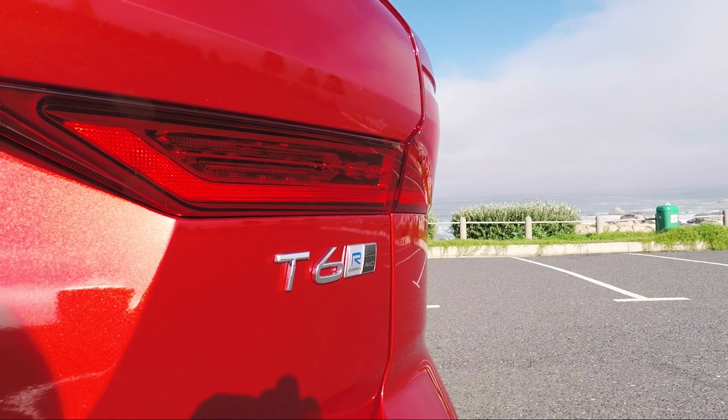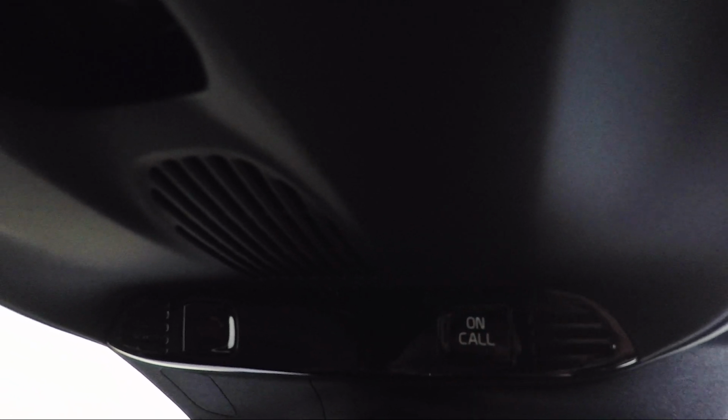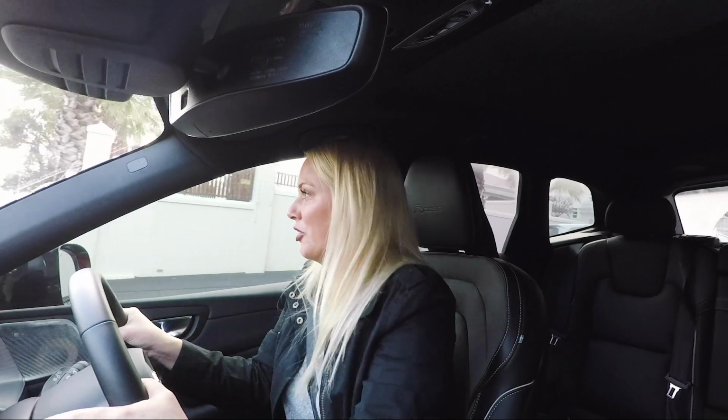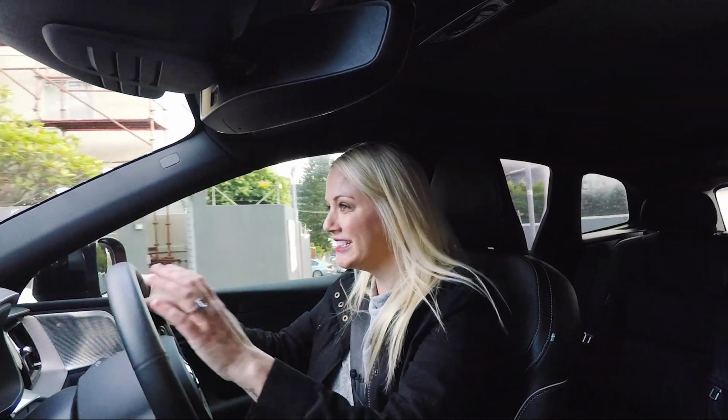But now they've come out with an On-Call button. It's a service, it's an app that is now standard across all 2020 Volvo models. So, I'm okay with a car coming to me just for an app. That's it. If it's a Volvo, I'm thrilled. So it's quite a handy little thing.